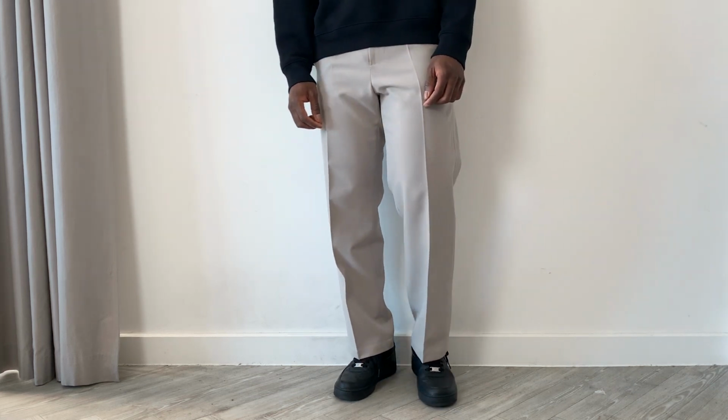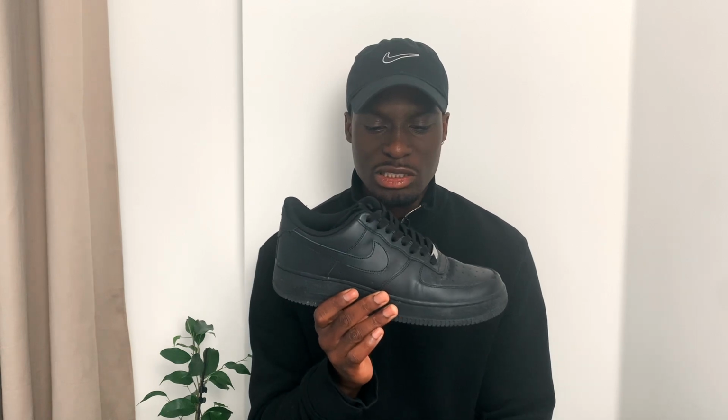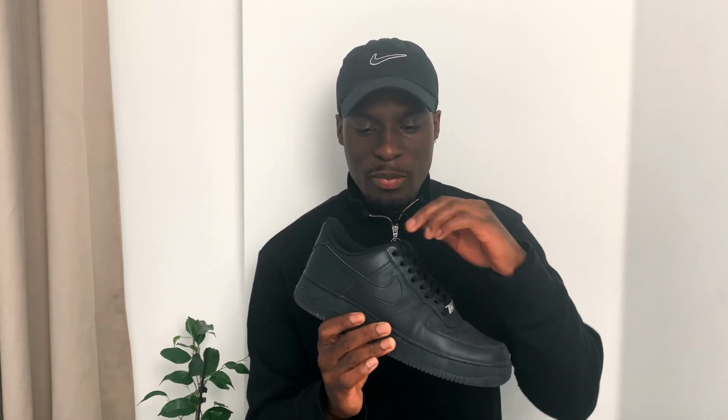I would say that I 100% wear these black ones more than my white ones. I actually recently just got rid of my white Air Forces, and I probably won't be buying white Air Forces ever again. They're just a sick trainer, and if you're not a fan of black Air Forces because you think they're road shoes, then you need to think again. Just cop them, try them on with different outfits. They go really well with wide leg trousers, and that's why I'm wearing them a lot.